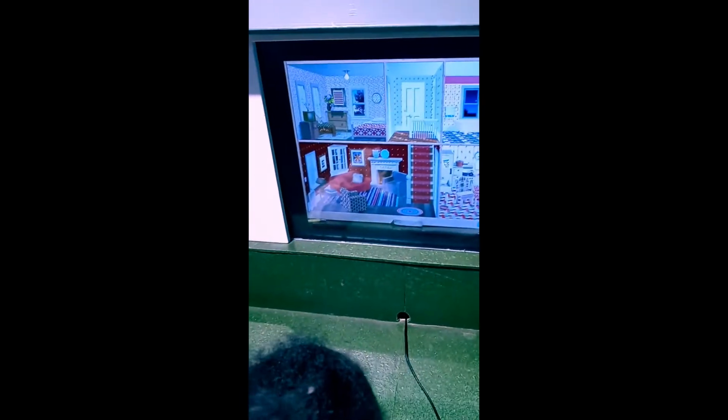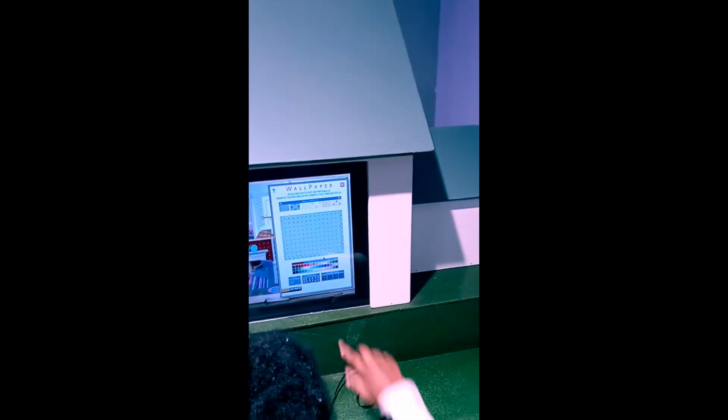You want to try it, baby? Yeah. Go ahead. Let me see. I just saw the cursor. Hold on one second. Wait, let me see what you need to do. I want to go on that floor. You want to go on this floor? Yeah. Then you can change the wallpaper, baby. Change the colors. No, you have to use the mouse.